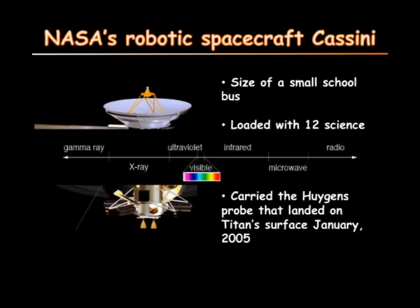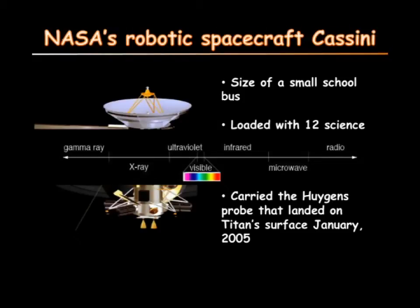And lastly, you can see this sort of circular thing right here. Well, that's the Huygens probe. Huygens was launched into Titan's atmosphere in January '05, and it had 6 different instruments on board to do science. It descended through the atmosphere and landed on the surface, and I'm going to show you a movie in a little bit about that. So the bottom line is, when we have these spacecraft, we can take advantage of a much larger range of the EM spectrum. And so for Cassini specifically, we see from the UV all the way out to the radio.